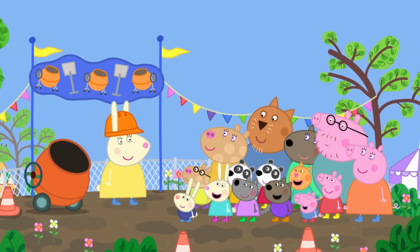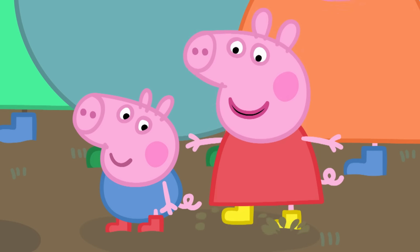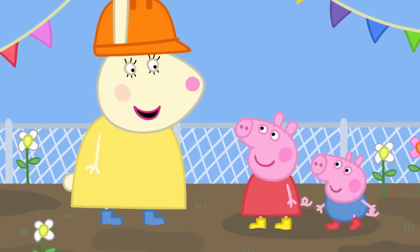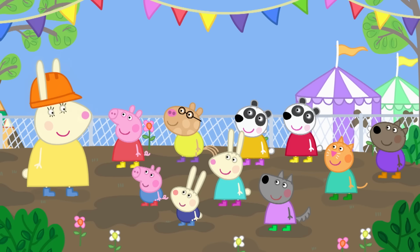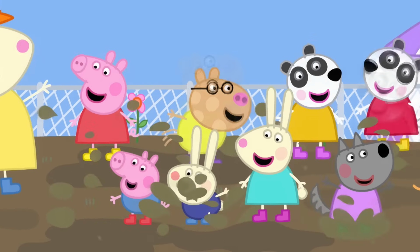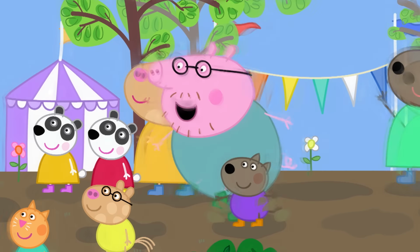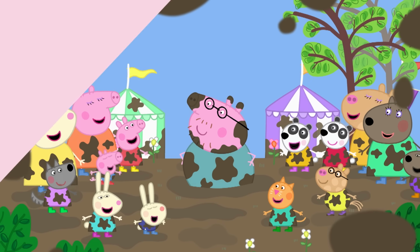Me! My most favourite thing in the whole world is jumping up and down in muddy puddles. And if we're going to jump in puddles, we must wear our boots. That's right. Are you ready? Yes! Then jump! Oh, my turn! Daddy Pig has covered everyone in mud.